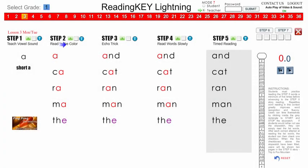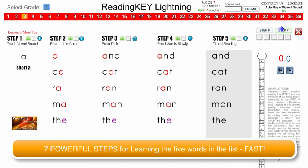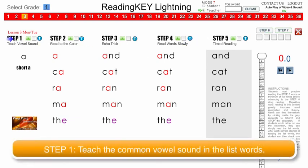You'll now see there's 5 steps in columns, and then we have step 6 and step 7 up here. These are very special steps that we use to put these words into your child's memory. Each step becomes a little bit more difficult than the previous step. So we eventually get it so your child can read these words fluently in about 1/2 to 3/4 of a second per word.